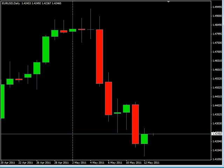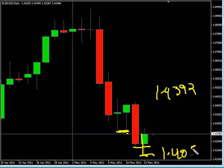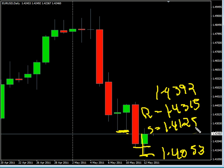Now the Euro-USD pair, this pair moved higher, broke through the low of the previous session, but closed up higher, back in previous support. Look for it to potentially go as high as 143.92, possibly as low as 140.53. Look for some resistance around 143.15, and look for some support around 141.25.